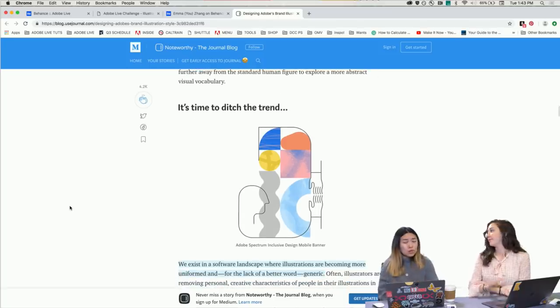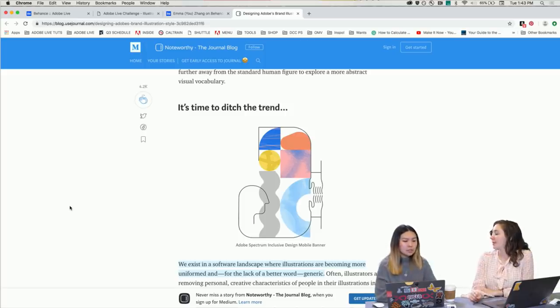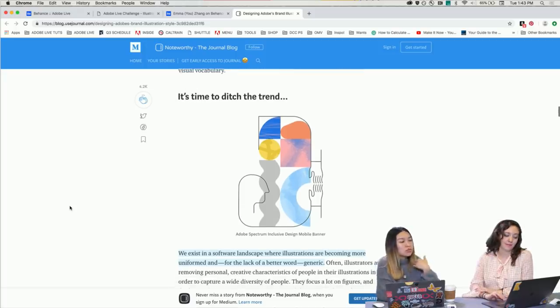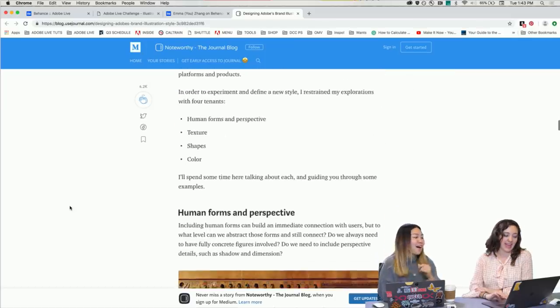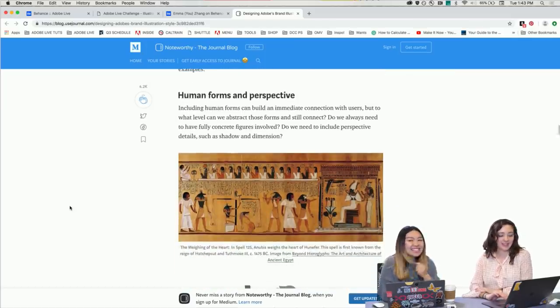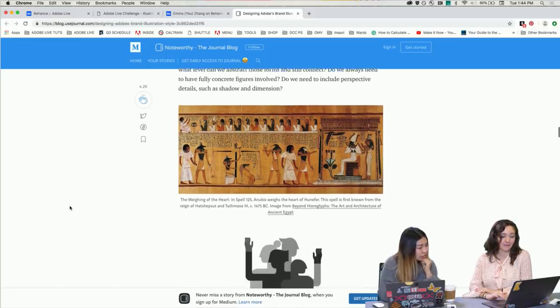And there are a lot of really amazing illustrations out there. They all use figures and characters, and we're thinking if there is any way that we can make it really special, that's Adobe owned. And then we started to look at other art forms and see if we can get inspired. So that paragraph is just talking about how we decided to not follow the trend. Make our own trend. And I was really inspired by the wall art from the ancient Egyptians.